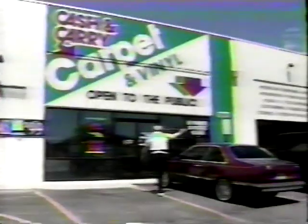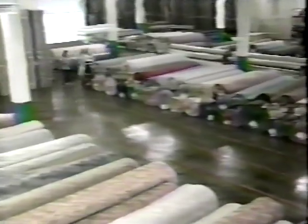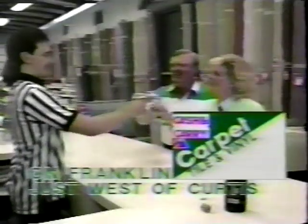A husband and wife have a tendency to, well, should we say, disagree a bit? Cash and Carry Carpet can't guarantee total spousal harmony, but they can guarantee a huge selection during their new expansion sale. 4 times the selection of carpet, ceramic tile, vinyls, and wallpaper. The expansion sale at Cash and Carry Carpet, just west of Curtis on Franklin, the floor covering experts and part-time marriage counselors.